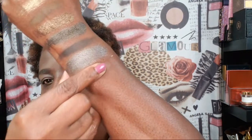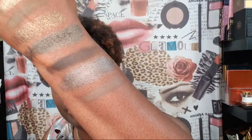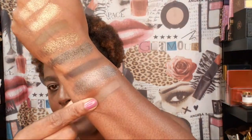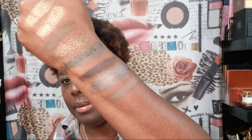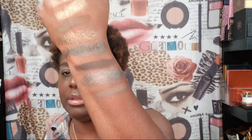And it's kind of giving me an olivey green shade. I'm going to add a little bit more to see if I can build that up. Yeah, they do look very nice against my skin tone. And that's one thing I do like about this palette, that I feel if you're my skin tone, it really will add some depth and it shows up. It's got its pros and cons.